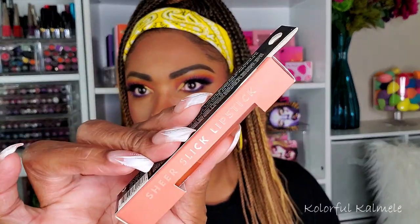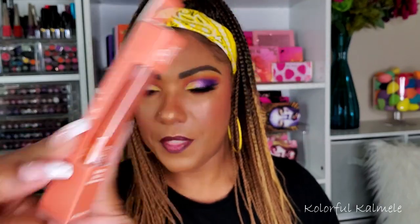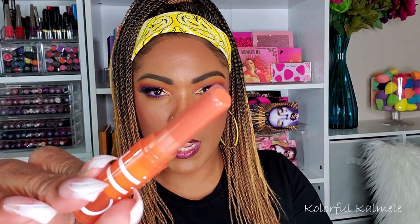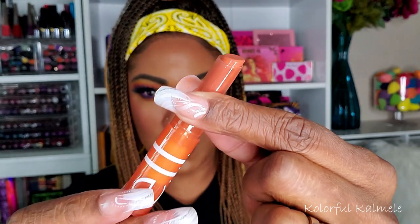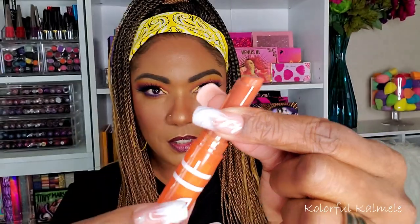Also from e.l.f., I picked up this Sheer Slick lipstick. I guess it's kind of like a lip gloss, and this one is golden pear. Very, very pretty. Let me see what it looks like. Oh, okay. So it looks like everybody is coming out with this style of lip balm, lipstick or whatever, with a nice slender thin little lipstick.